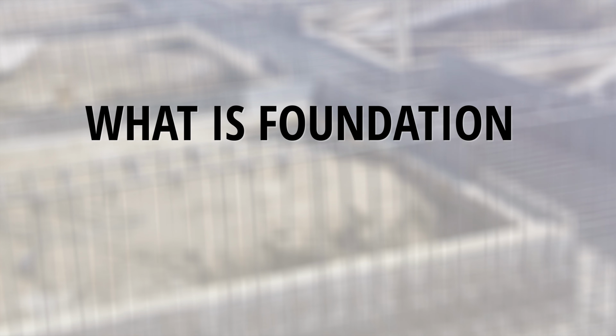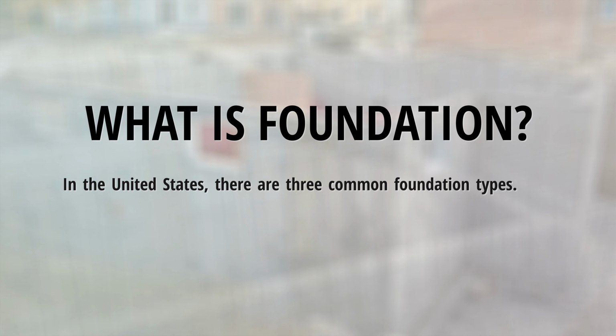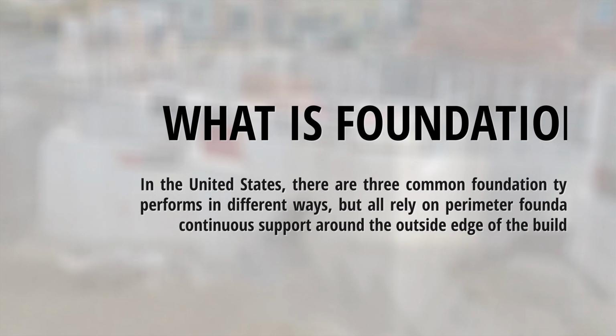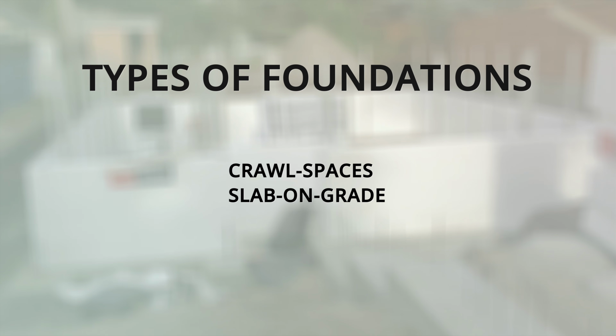What is foundation? In the United States, there are 3 common foundation types. Each performs in different ways, but all rely on the perimeter foundation, i.e., continuous support around the outside edge of the building. Types of foundations: crawl spaces, slab on grade, basements.